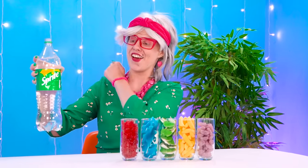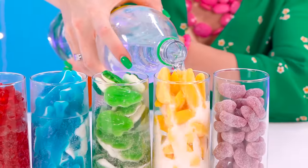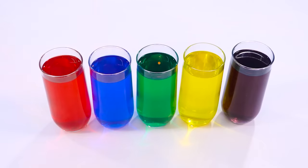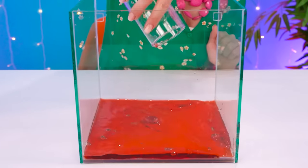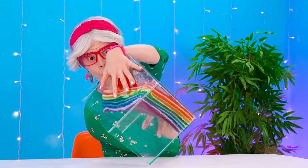Now for the Sprite! Ooh! The bubbles and the fizz are so cool! Now let's add some heat! Yikes! That's hot! Whoosh! Grandma has melted her candies and Sprite to liquid form! Now Grandma has really cool jelly layers added together! We got rainbow galore! Wow! This is a true masterpiece!